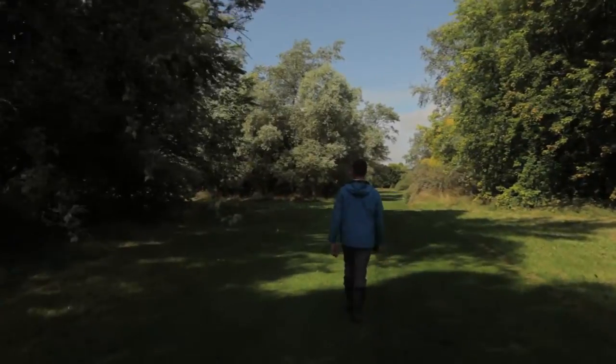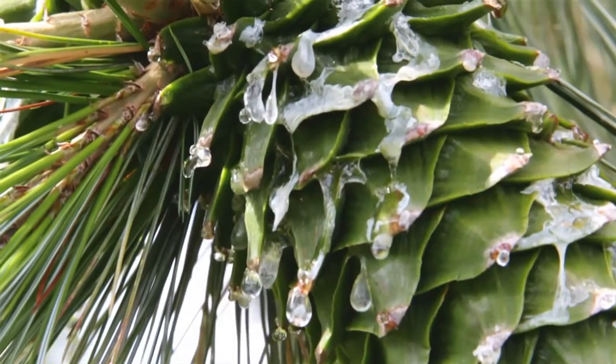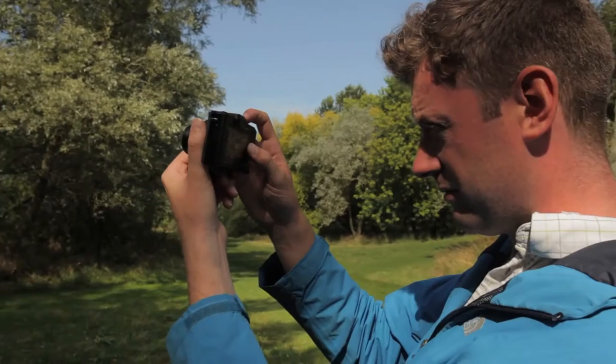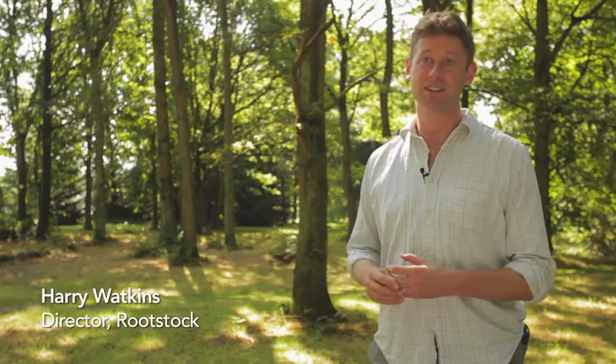The arboretum's basically been made from plant hunting expeditions. So they might be going to Sikkim or Sichuan, Bhutan, Chile. They might be going to mountains in Mexico, but the idea is to further science and conservation.